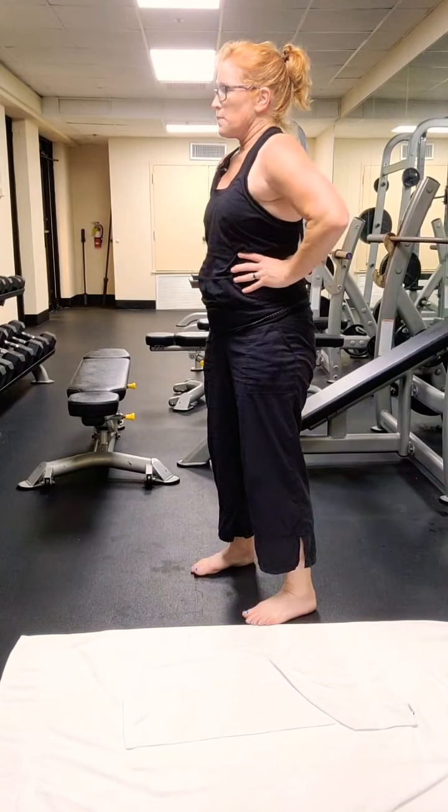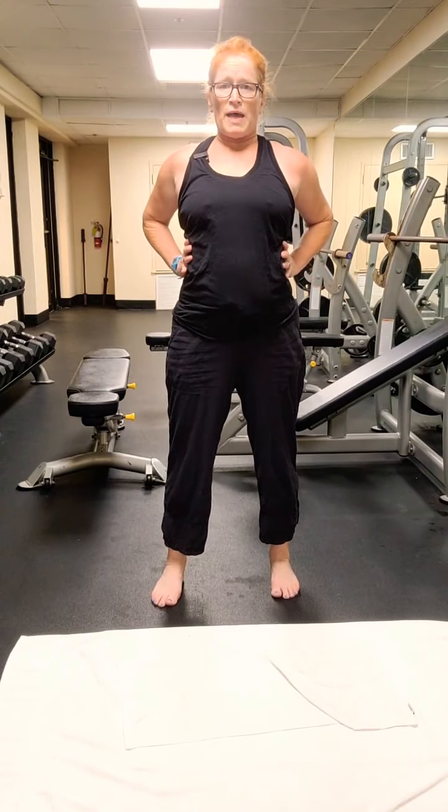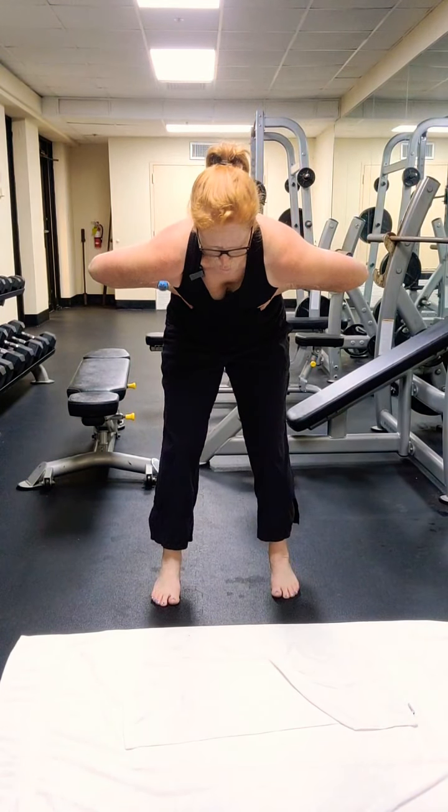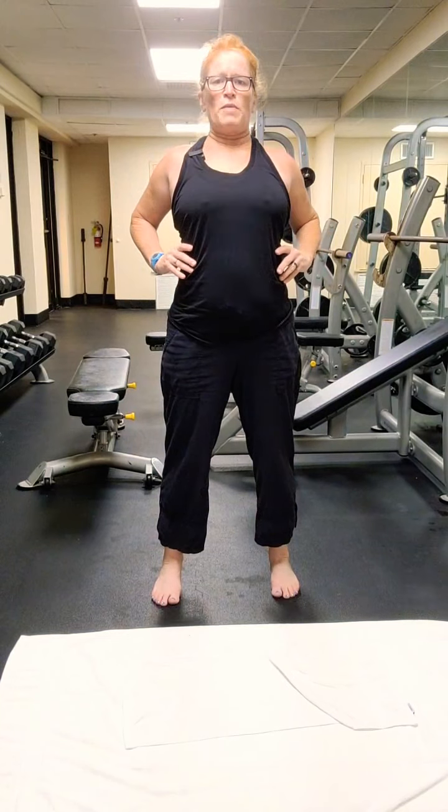Now, hands on your hips. Open that chest. Breathe, pull your elbows back. And then exhale. And pull back.